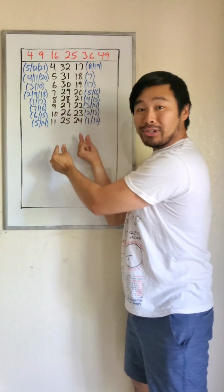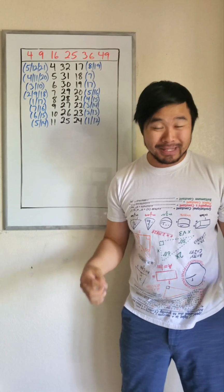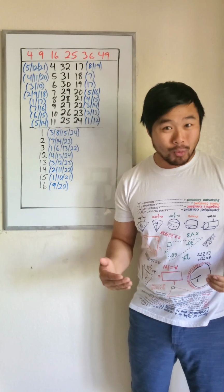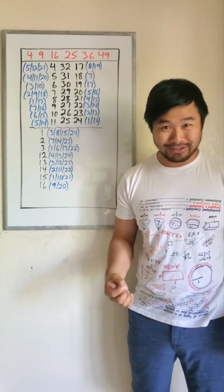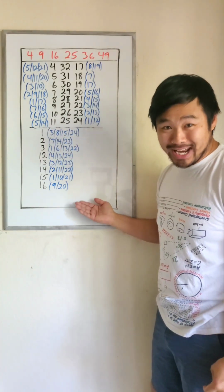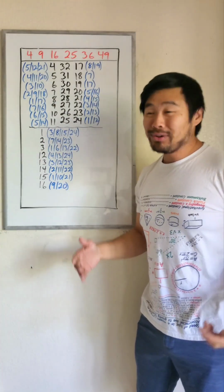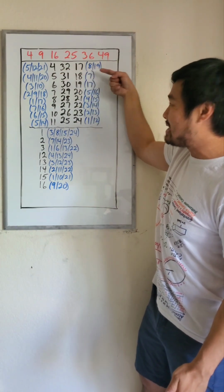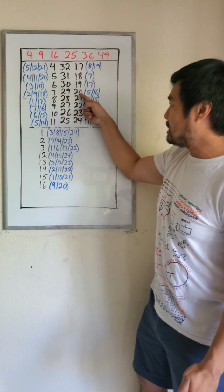Then I looked at these outer numbers and wrote down what could possibly be next to them. Now over here, I noticed that I don't have the numbers 1, 2, 3, 12, 13, 14, 15, 16. So I wrote those numbers down and what numbers they could be next to. Now I noticed that we only have one option right here. So we have 5, 31, 18, 7, 29, 20.